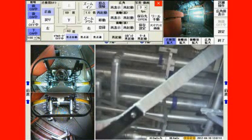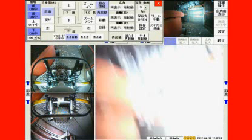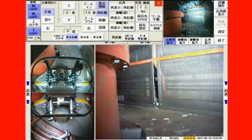We're satisfied that all 3 troubled reactors are below 100 degrees. It's very important to maintain this situation permanently.